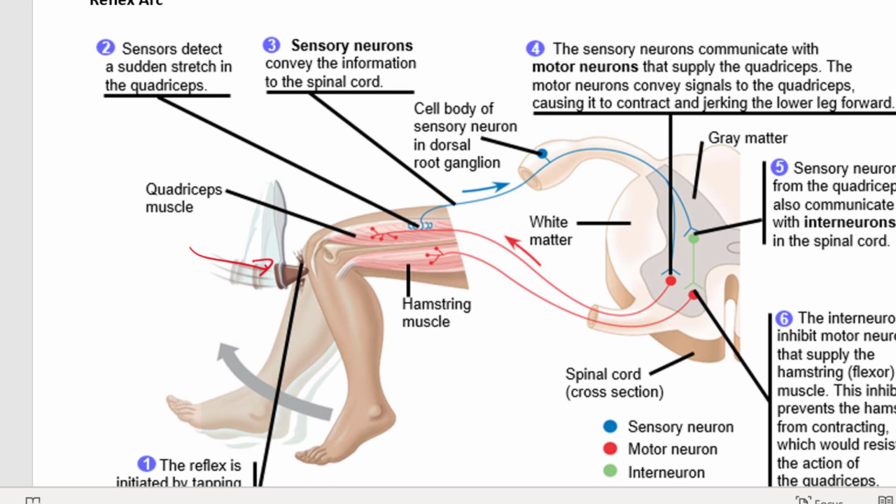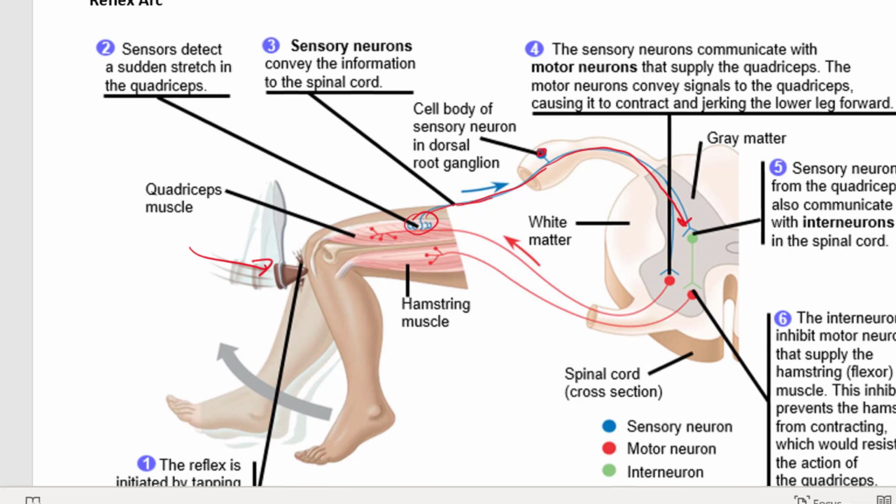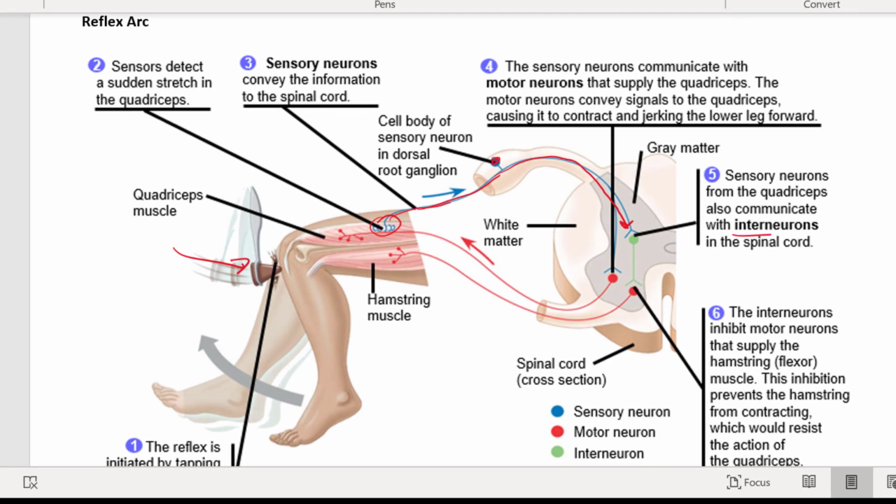It goes from this dendrite to an axon to a cell body, which is located in the dorsal ganglion of your spinal cord. And so your ganglia are basically nerve bundles or cell body bundles of all these different nerves exiting your spinal cord. And then it keeps going into your spinal cord, and then it goes through a synaptic cleft, okay? And then we've got our interneuron, which is inside the spinal cord. Now it connects to multiple nerves, okay?